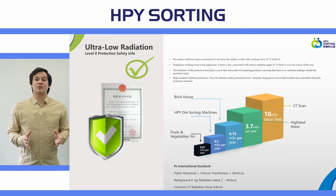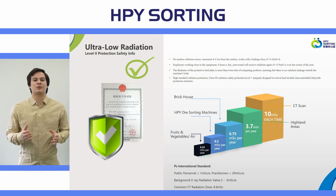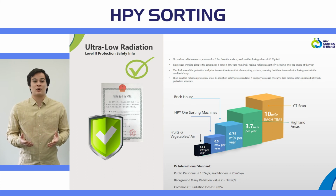All of our machinery is extremely safe. We've ensured that they are all under level 2 protection. If you think about each time that you go to the doctor, you receive about 10 millisieverts of exposure each time. Our machines only emit 0.5 millisieverts per year, which ensures the safety of all employees and workers that are working around or with the machine.